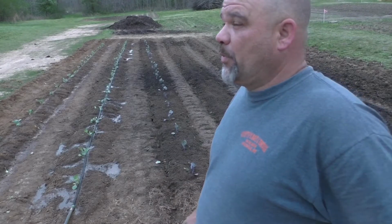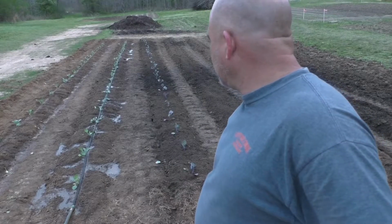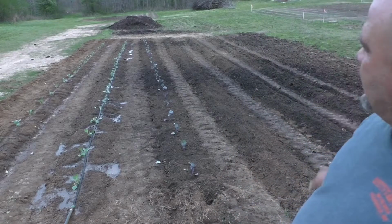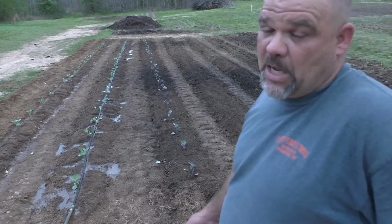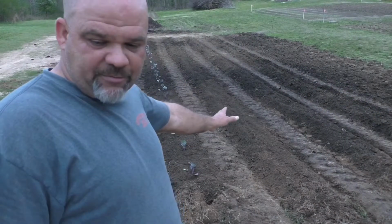The wind's starting to blow pretty hard, but we're gonna clean everything up, and I'll pick this video up tomorrow out here, where we'll finish up these other rows if it's not pouring down rain, and we'll go ahead and get the broccoli planted and this last row of red cabbage.